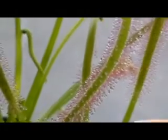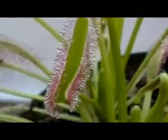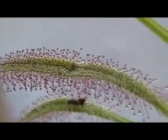Nice and dewy. I have 4 plants right there. Good insect catchers. Good at catching gnats and small flies.